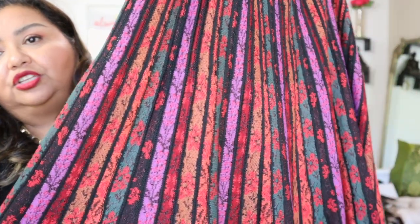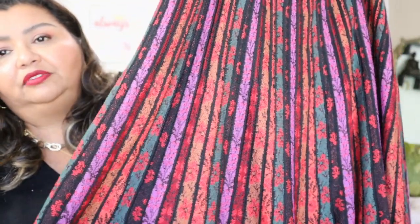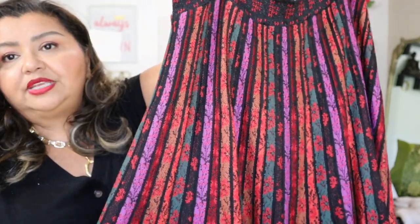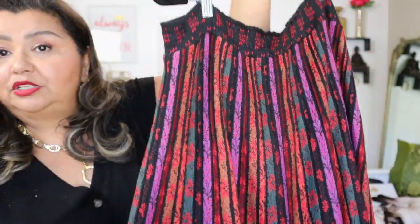So in showing you here, it has a lovely combination of purples, oranges, reds, and green, as well as black. And this particular skirt, when I tried it on, I really, really loved it. And to me, it really spoke to me as being a fall colorway.